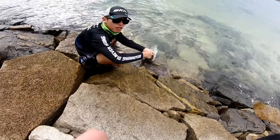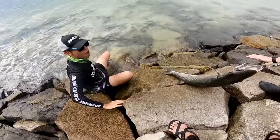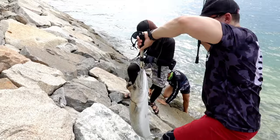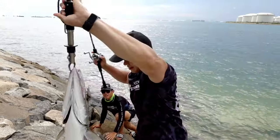Look at it. Oh my God! Oh shit! Look at that! Get a quick weight, it's 18? 18 pounds? Oh my god! What the hell, bro?